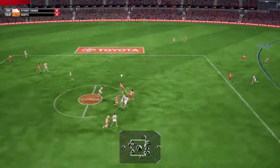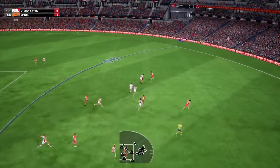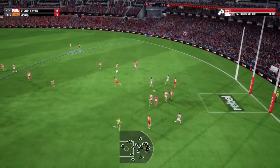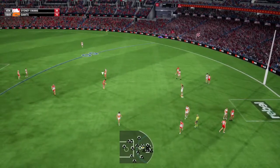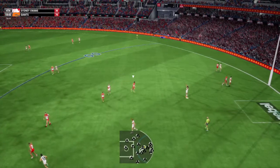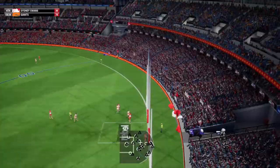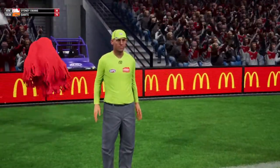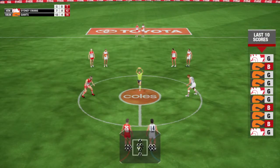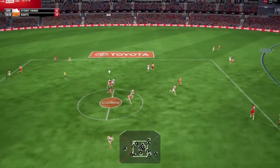Won the hit out. He wins possession. Franklin winning plenty of the ball. He just keeps finding the footy. So what can Sydney do with this opportunity in front of goal? A must-kick goal here. He pops through the goal. He's got a couple now, starting to get into this game. Look at them celebrate that effort. About to resume hostilities. One down by Naismith. Goes short by hand.